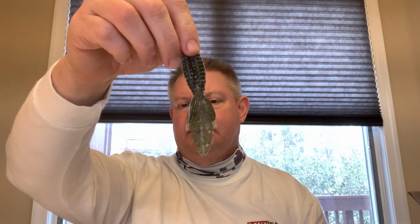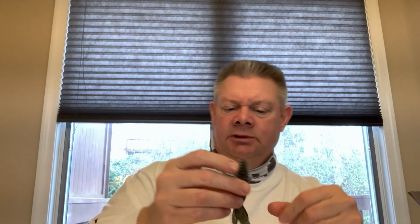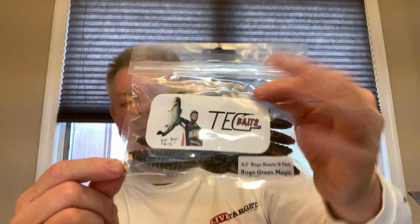This looks like that's a lighter color down there on that tail. I don't know exactly what combo this is, but it is cool. And a lot of times when I throw a beaver like this style or this color, I'll put a little orange dye on these little claws here and maybe a little on the tips. Sometimes I don't even need it, but I like to do it just because I like orange. There it is. Green Magic.